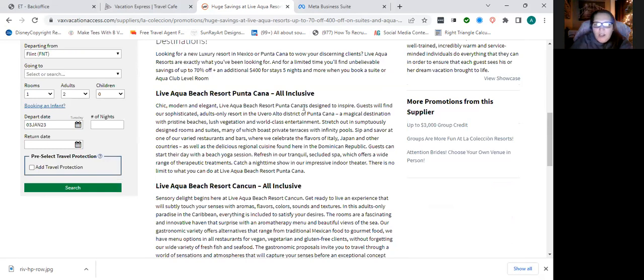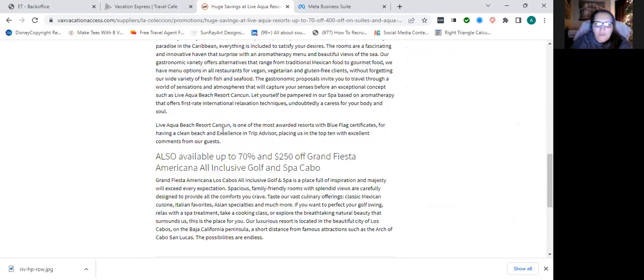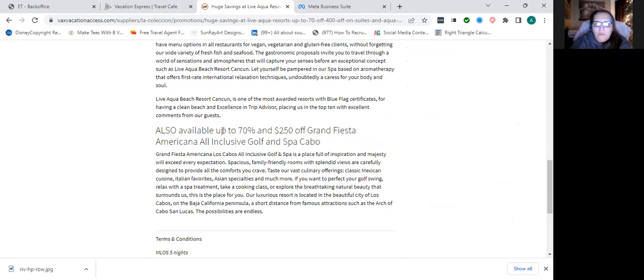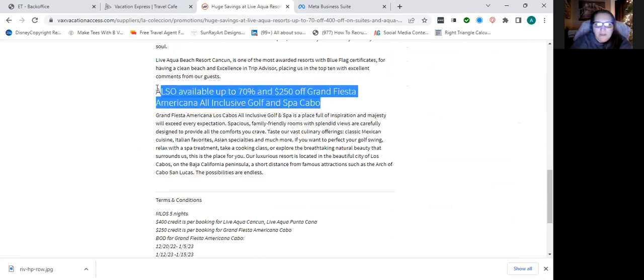So you can learn all about Punta Cana, the one in Cancun, all of those different topics that you can learn about and add value to your post. You can get up to 70% off and $250 off the Grand Fiesta Americana all-inclusive golf and spa Cabo. Yeah, who doesn't want to go to Los Cabos, right?